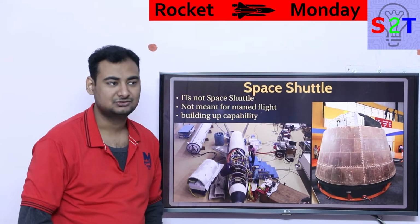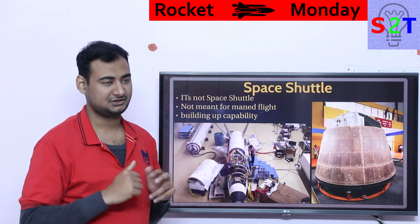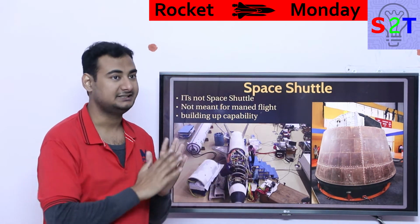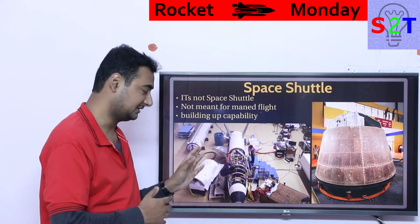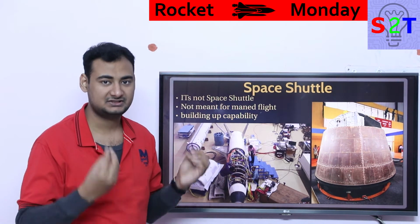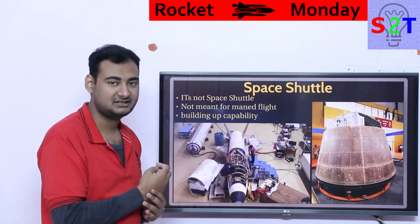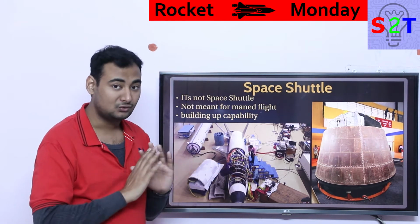Now we come to the most overhyped and misinformed aspect of it, that is the Indian space shuttle. First of all, no, nobody is building a space shuttle. Space shuttle was a bad idea. No Tom, Dick and Harry is doing it. The whole reason why India is building something like this is simply as a test bed. This is the easiest way to test out your thermal technology. This is the easiest way to test out your avionics. Can it handle that? So that's the reality of it. Nobody is building a space shuttle.